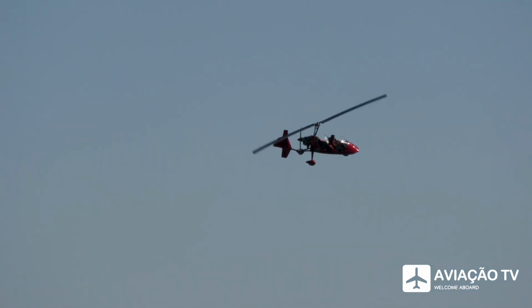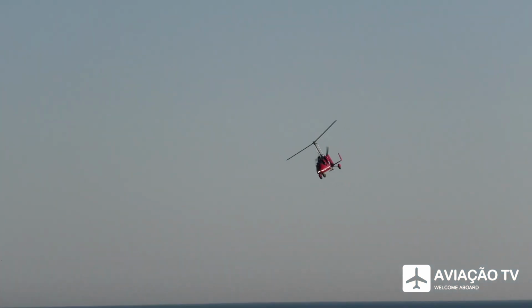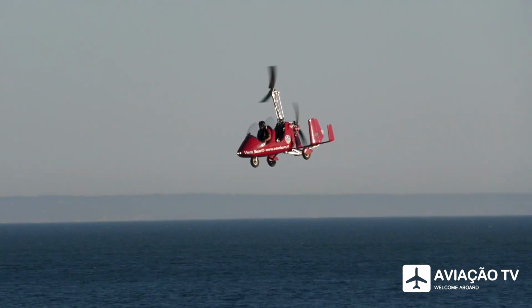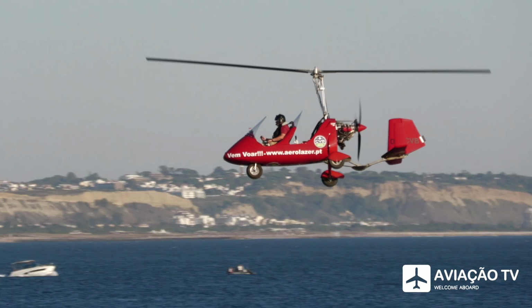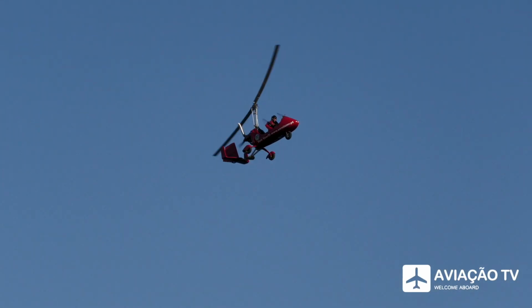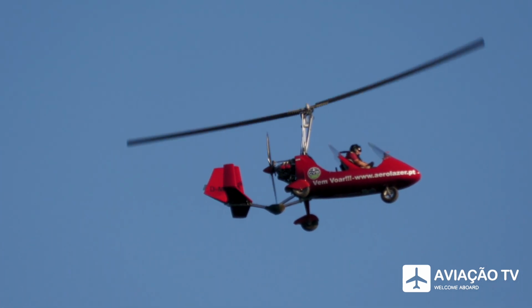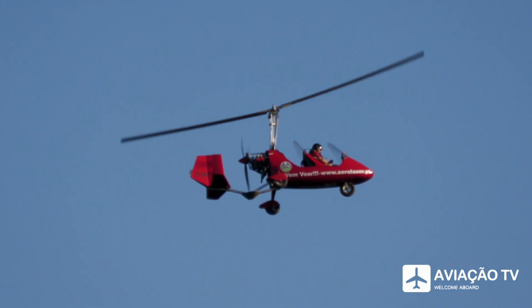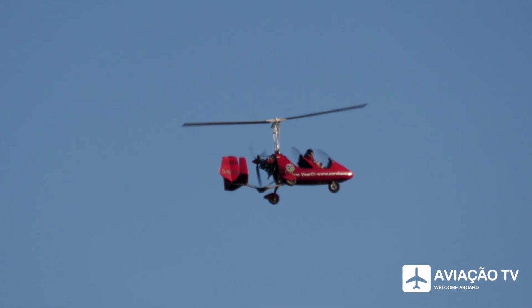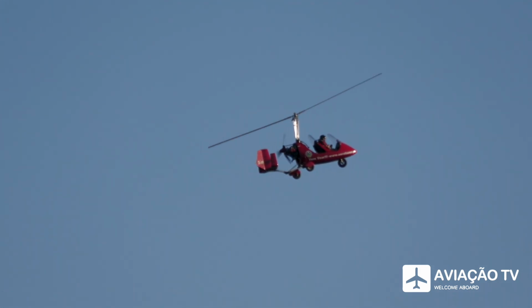Swinging back around, we should get a nice close up now. Okay, guys, nice and close. Get a good view of that open cockpit. Do I see two seats there? I am hinting if you watch this video in the future. A nice scout of the bay flying sideways.